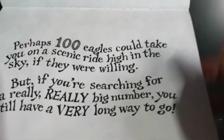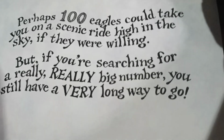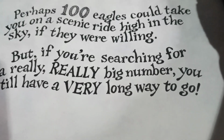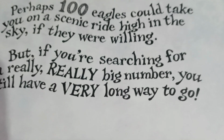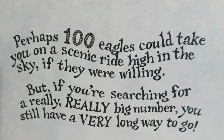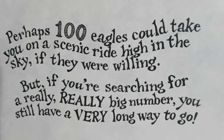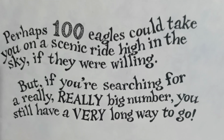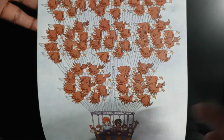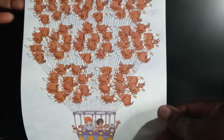Now, perhaps 100 eagles could take you on a scenic ride high in the sky, if they were willing. But if you're searching for a really, really big number, you still have a very long way to go. So this is 100 eagles, or the picture of them, in what could be a hot air balloon or a blimp.